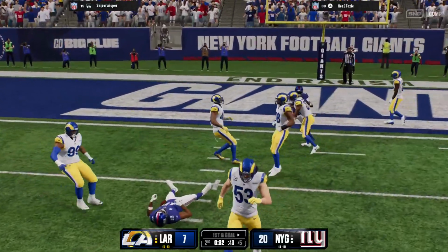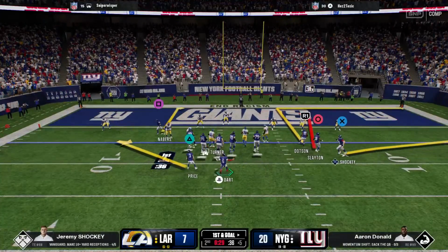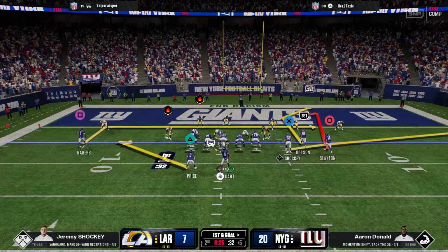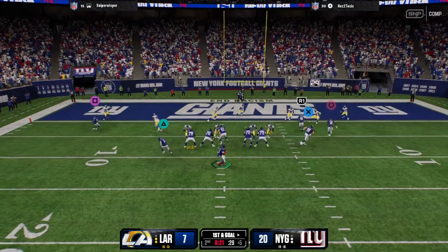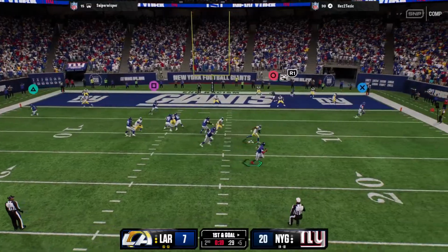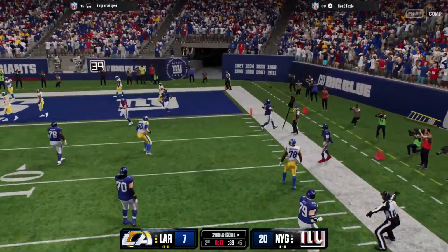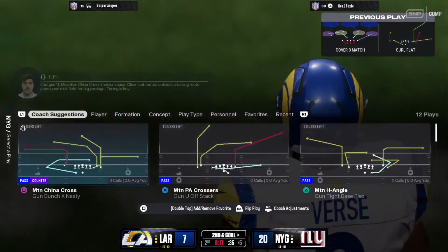He pulls it in around the 5. This drive's going to continue. They bring him down, but not before he picks up first and goal for his team. First and goal at the 5-yard line. Throwing again, Dart. Flush to his right. And he will wisely just get rid of this one and set up second and goal.